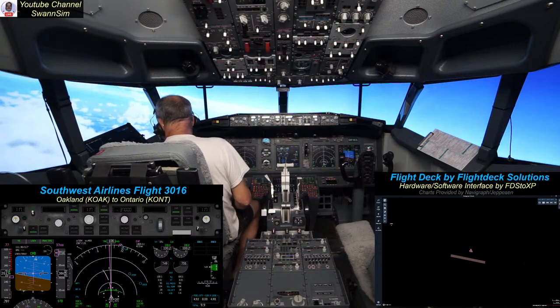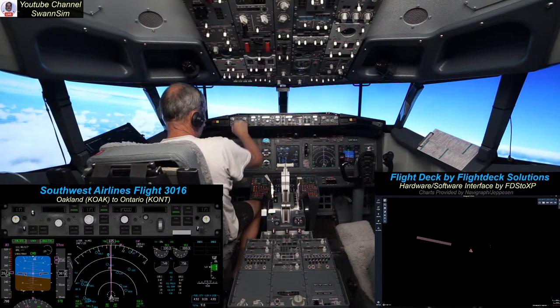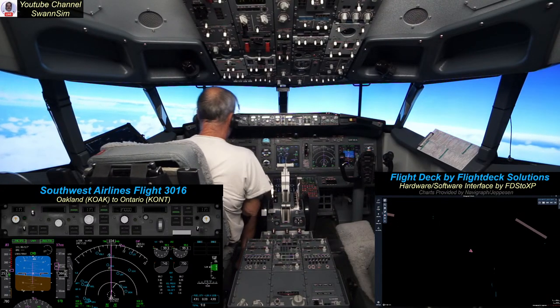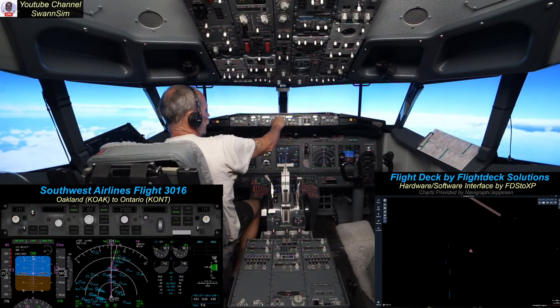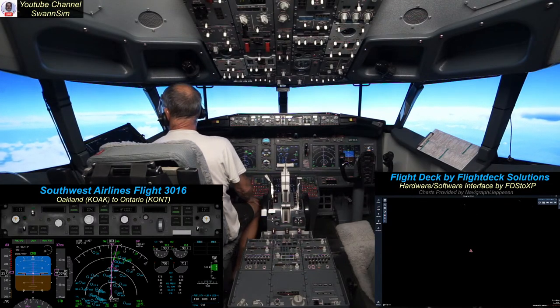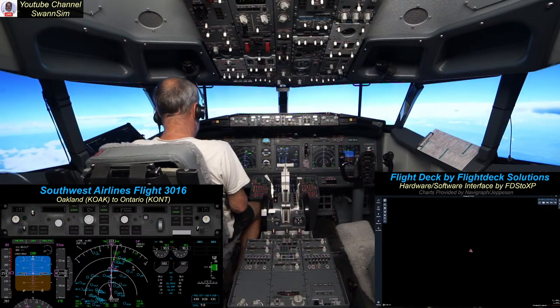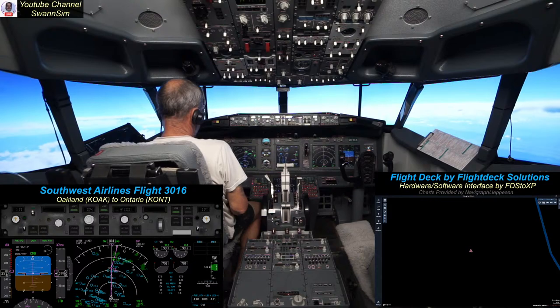Oh, that's cool. And our fuel is right on the money. 104. So what are we looking at? We've got top of descent at less than 60 miles now, so we're not going to be up here very long. 123 knot tailwind just about now. Nice. Keep pushing.